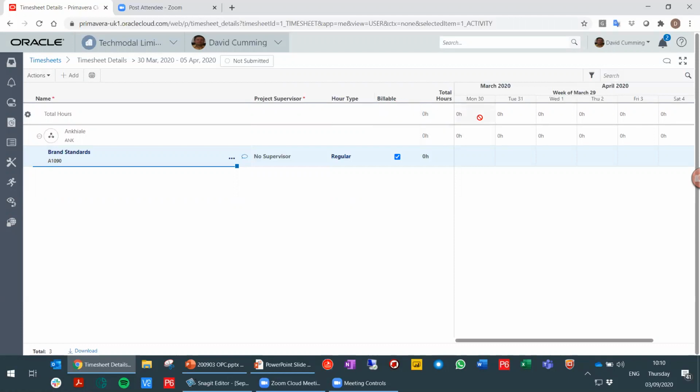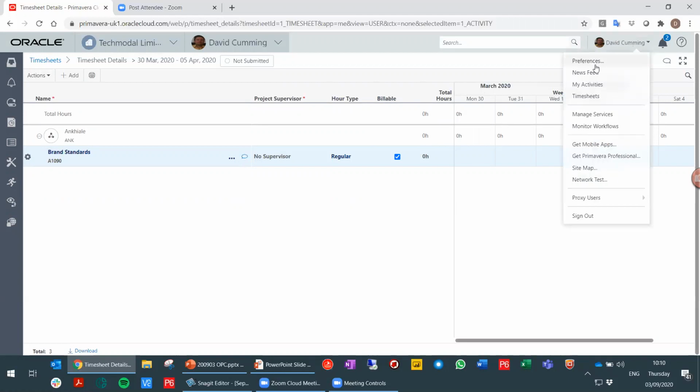Okay, so that's just some of the basic functionality here. If you've used P6 Web before, you've got a preferences section, which is much like the preferences or user preferences in P6 Professional as well.